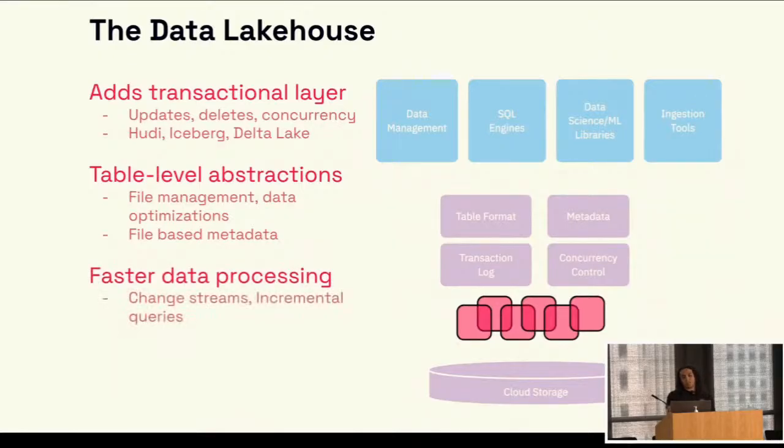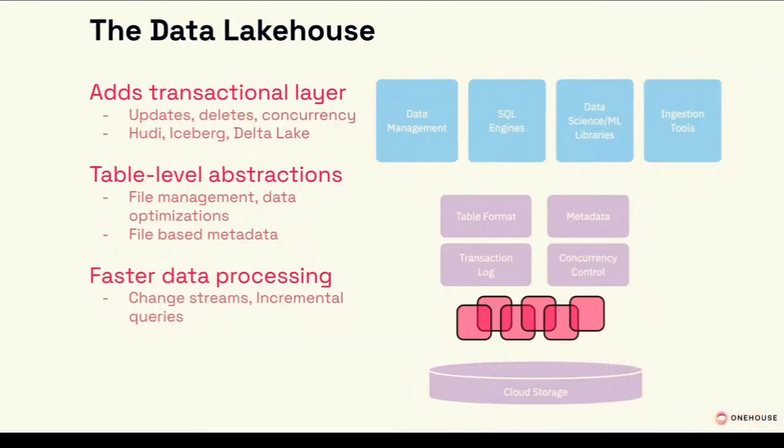And we also enabled faster processing of this data. We thought about how we can incrementally process this data. How can we have write-ahead logs on this data? How can we have indexes, for example, right? Because those concepts we've known for a long, long time, but they were missing on lakes.